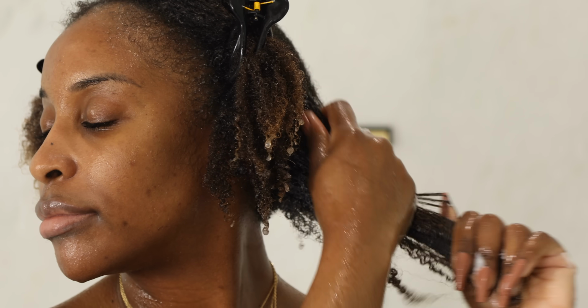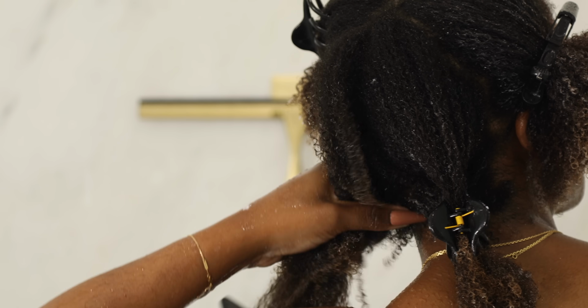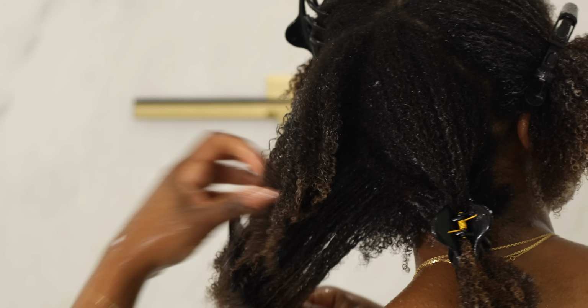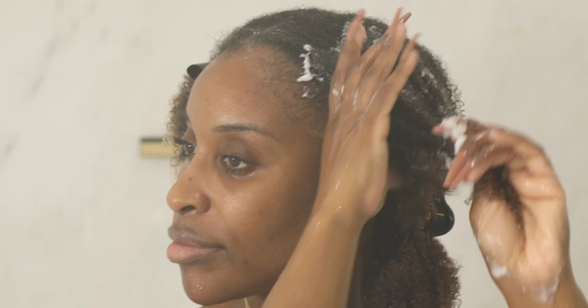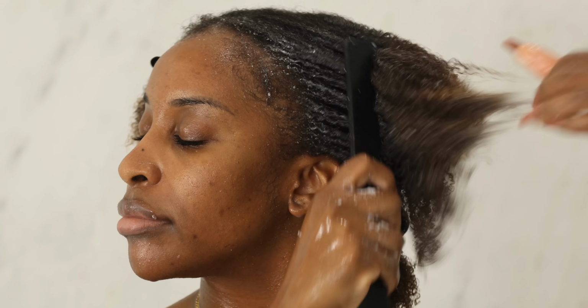This allows me to detangle and get through my hair right before I do the first layer of shampoo. I have fine hair and I also have pretty delicate hair. I don't know what you would categorize my hair as, but anyway, it don't even matter because nobody is on the same page about hair typing. So I don't believe in hair typing, but one thing, my hair is very delicate. So I just find that adding the conditioner in my hair before I shampoo it and keeping it in while I shampoo really allows me to work through the hair and detangle the hair really gently.